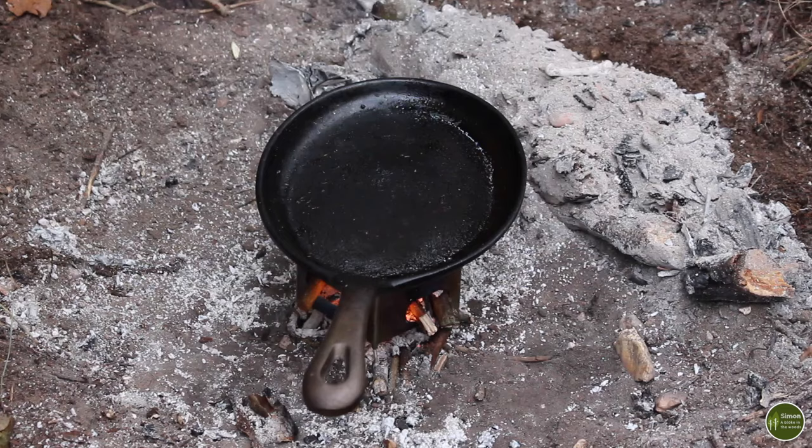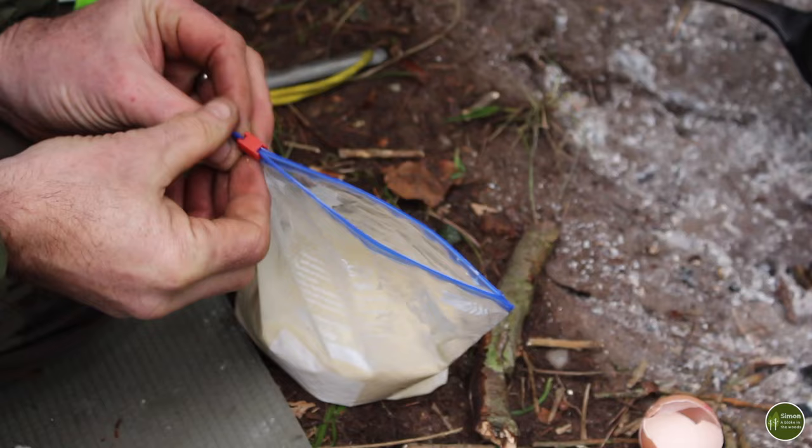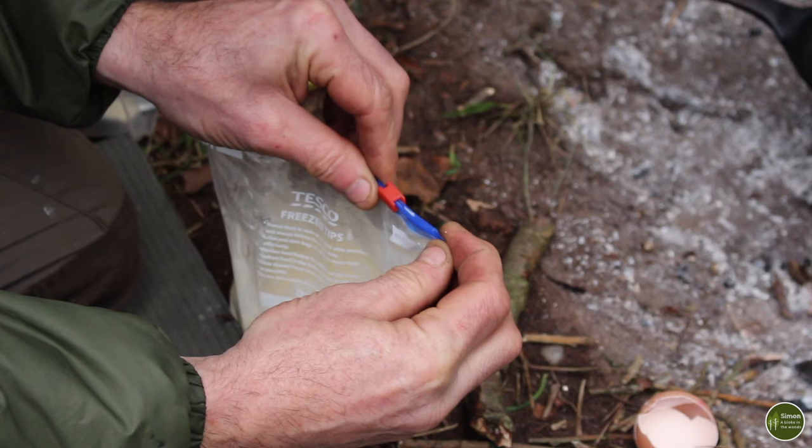There's a little bit of fat left in my pan from last night from the potatoes, but I did bring some more suet, so I'm gonna dump that in there as well, just so I've got enough fat. And then I'm gonna mostly close up the bag, so I've just got a small opening there that I can pour the batter out of.